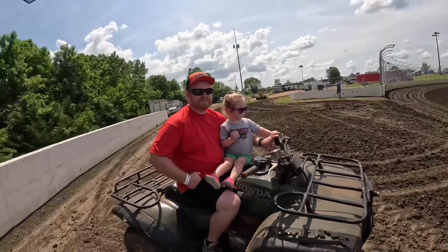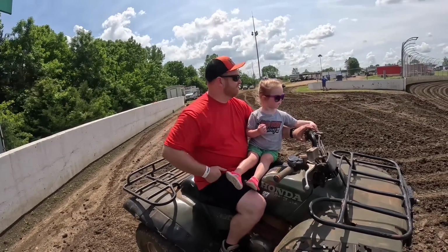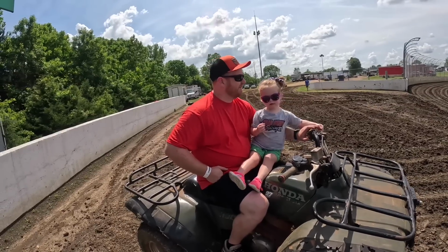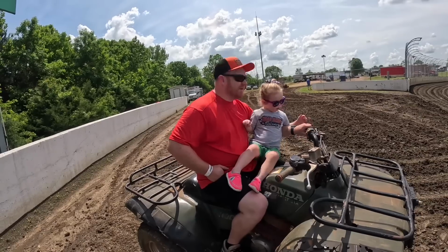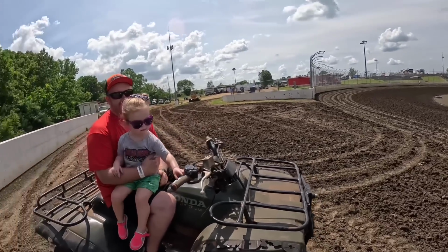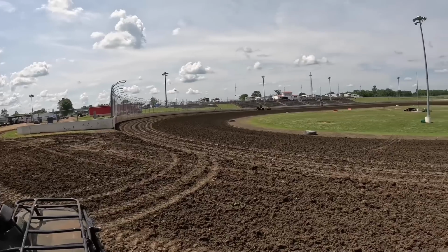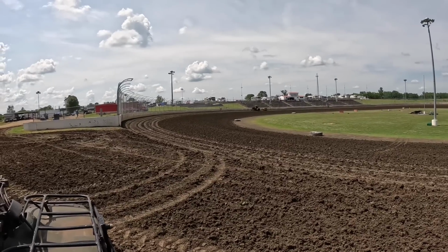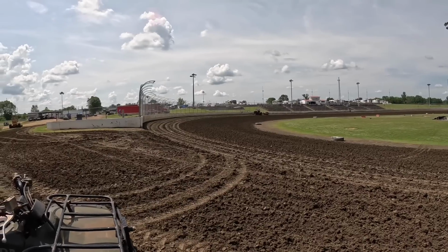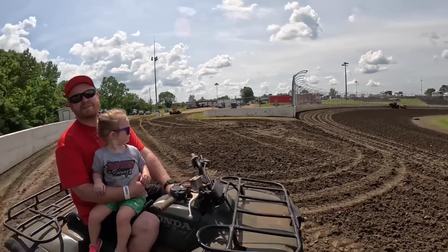You don't see any tracks doing this. I've never been to a racetrack and seen them fill it up and do this. I mean, usually they may run a grader or sheep's foot and that's it. One thing about it, it's gonna be fast. Yeah. And the second thing is Mr. Johnny does not just say, what we get's what we get. He tries his hardest to give everybody the best racing service possible. He's been working on this thing since about lunch, and it's about 3 o'clock, so he's been working hard.